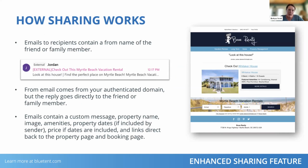This is a pretty similar example. It takes you back to the house, so you can basically put in that specific property. It is all authenticated, so Blue Tent does all the proper best practices steps to make sure that it comes from an authenticated domain. But the reply, again, then the email thread goes back through the family member.